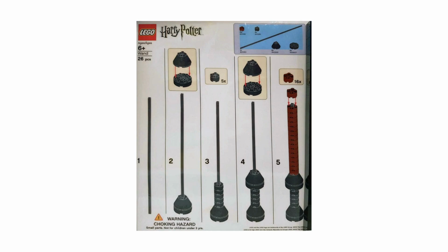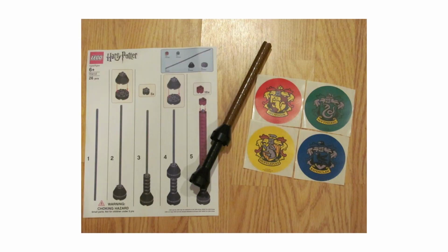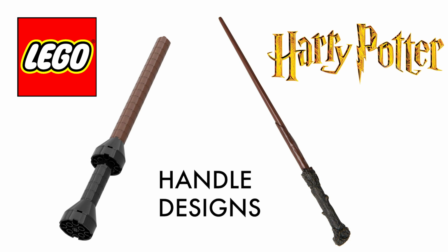Another in-store exclusive known as HB Wand was a set that was available to build around the 2018 August release in LEGO Certified stores as a part of the Make a Wand event. It was only held in locations in the UK and Europe and allowed children to make their own wands with store provided instructions and pieces, which afterwards they were able to take home. The wand appeared to replicate Harry's wand, as it can be seen with that specialized handle design.